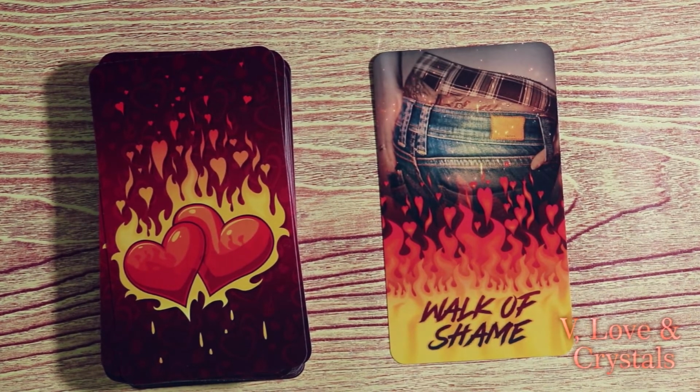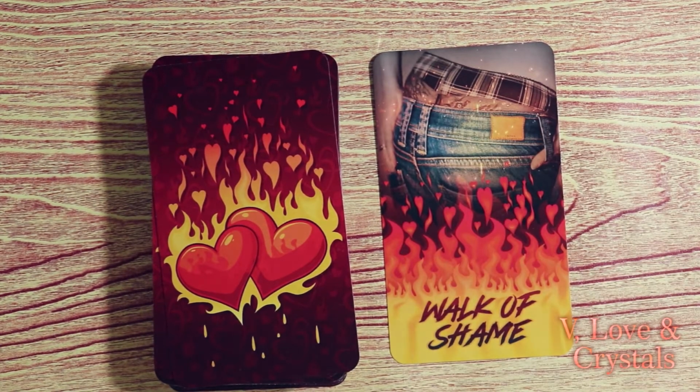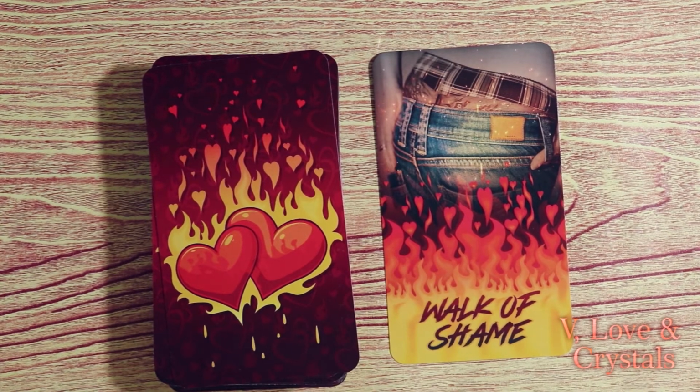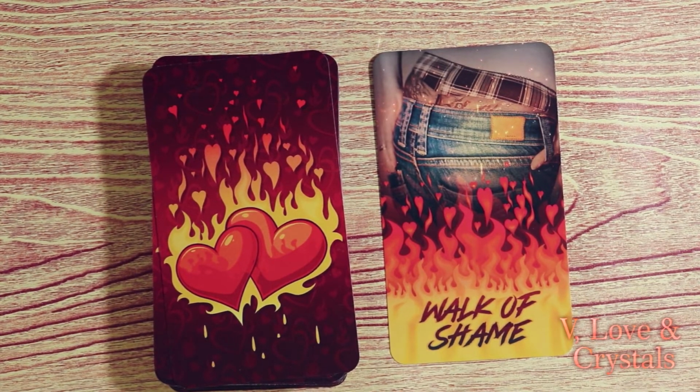So we have walk of shame. This came to me because, first of all, I found the image. I'm like, what the frick does this mean? I want this image in our deck. What does it mean? So she has a wedding ring on, but she, or he, is doing what they shouldn't be doing with someone else. And they're waking up in the morning and just putting on someone else's clothes, whatever clothes they can find, and they're walking out. They're not taking a shower.